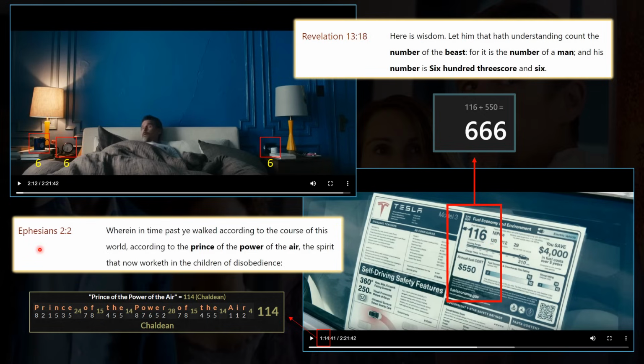We see it in Ephesians 2:2. It says, "Wherein in time past ye walked according to the course of this world," because the devil owns this world, and we all walk according to the devil's world until we're converted in Christ, and we now have the eyes to see the world for what it is. "According to the prince of the power of the air."